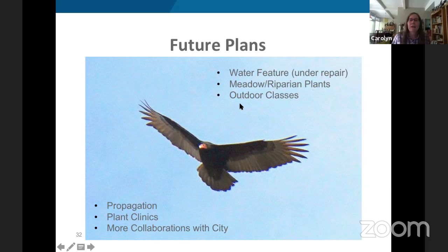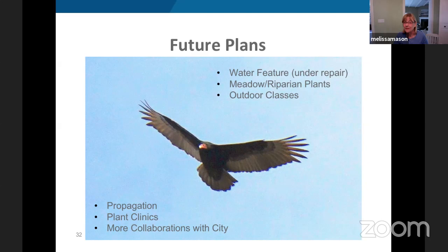You know, master gardeners are always about outreach. So outdoor classes, doing propagation, plant clinics, more collaboration with the city. And the other thing, I think virtually every one of these plants is considered easy to grow. So these are all doable.